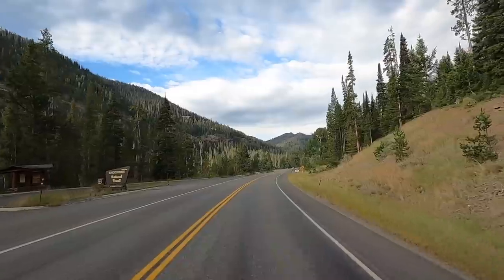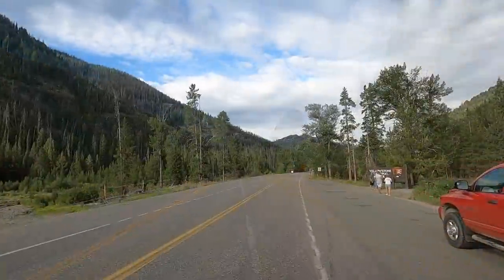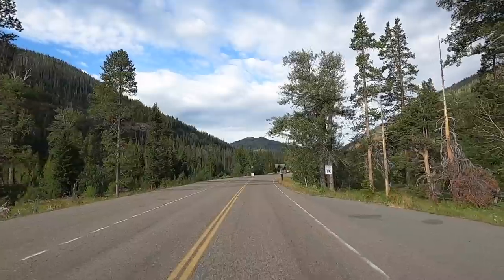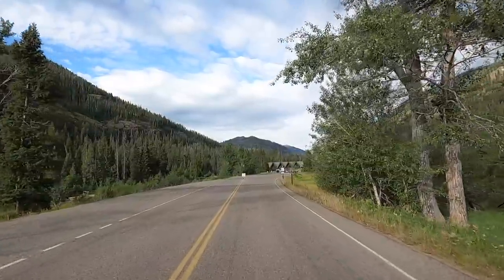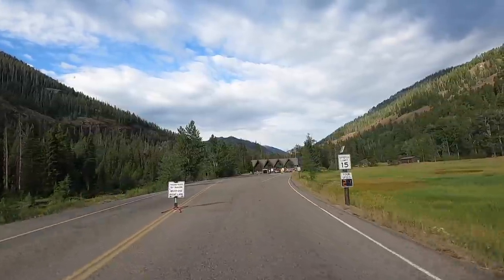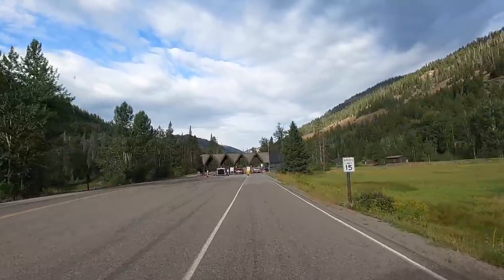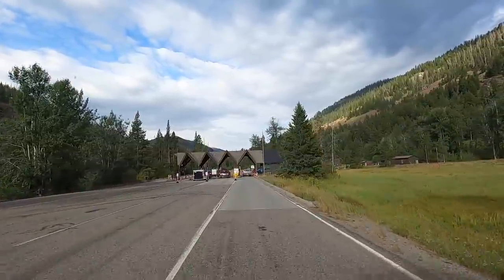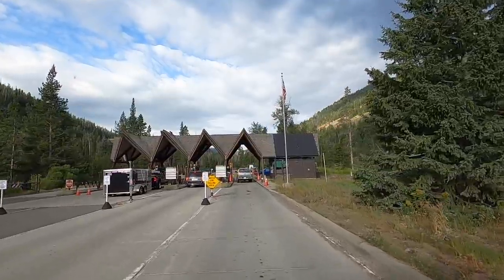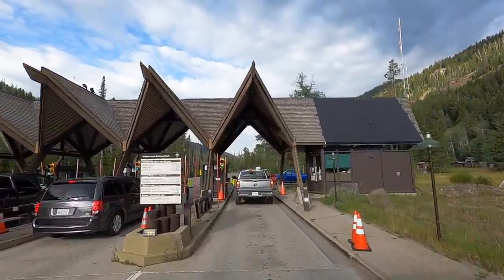Made it, yay, here we are at the entrance. There's a bunch of people, I'm not going to get out. There's the sign. Welcome to Yellowstone National Park. I got my senior pass card, so there's no fee for me to get in. You know, that card just keeps saving me money all the time. Okay, let's go on in.